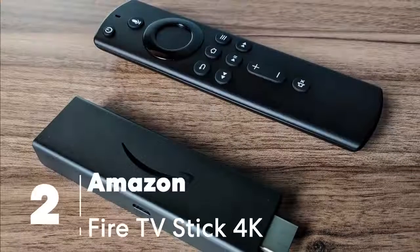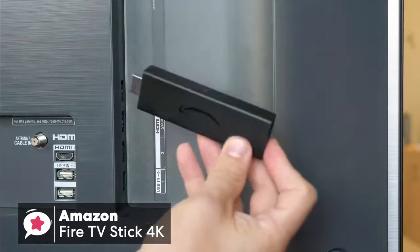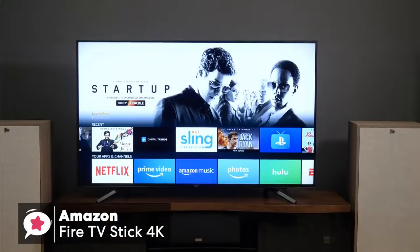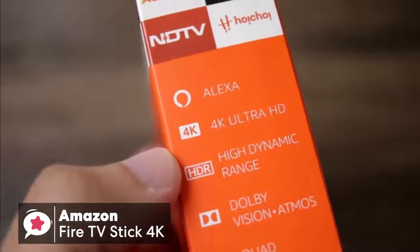At number 2 is the Amazon Fire TV Stick 4K. Amazon's Fire TV Stick is one of the most popular media streamers for 2 reasons: its price and it's invisible, plugging into an HDMI port out of sight behind your TV. Let's see why this is such a popular choice with users.